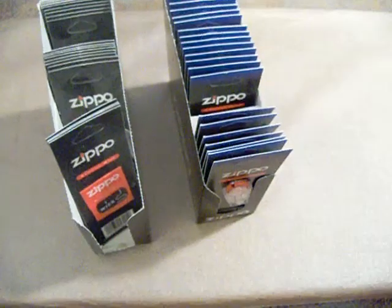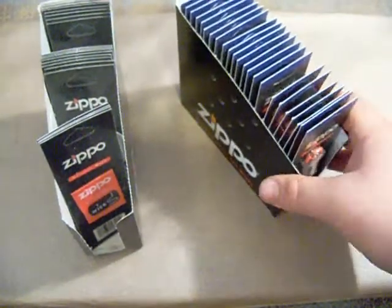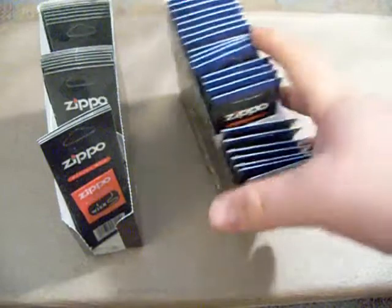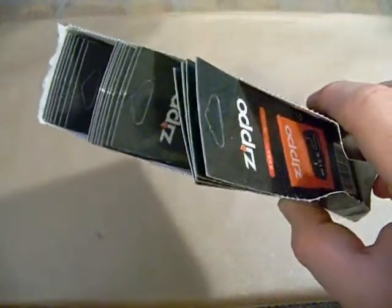I did the same thing with the wicks. The wicks were also about $11. If you can buy in bulk like this, buy all these flints, you're never going to need to buy flints again. And you can give them as gifts. My friend who I gave that Zippo to, I threw in a pack of flints, threw in a wick, threw in a bottle of fluid, and he was all set. So Amazon, if you're looking for wicks and flints, definitely go for the bulk. I think that's a really good deal.